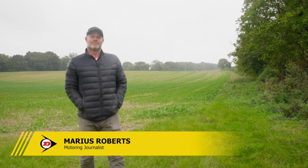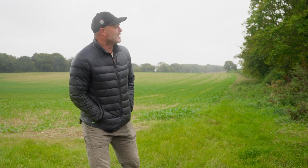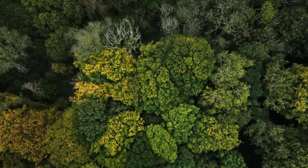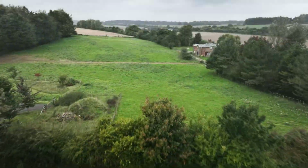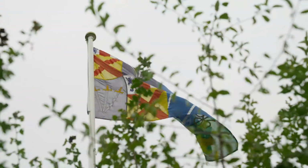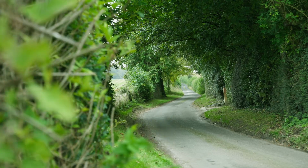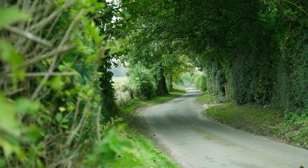Pretty special, isn't it? The English countryside. It's even more impressive when you get that very occasional thing called sunshine, which I'm told does happen every now and then. But just walking in these lush rolling greens, I find myself absolutely transported to another place. It feeds your soul and you just feel tranquility and peace.